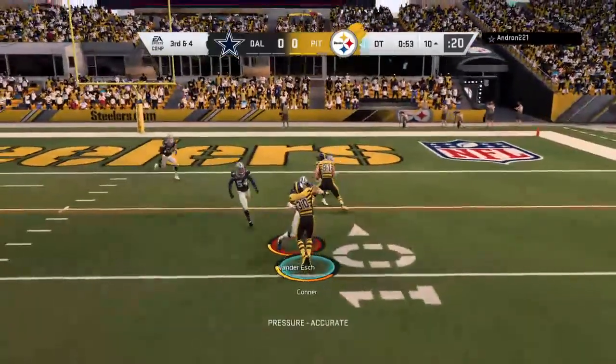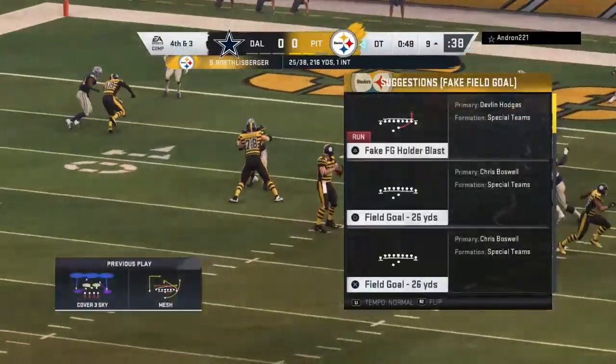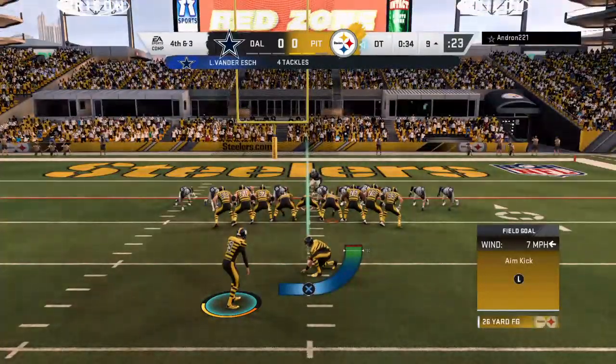Now Roethlisberger. He'll get that one complete to Connor. And now they're inside the 10 as he's brought down at the 9. Call it a 1-yard gain on the play, and that'll bring up 4th down.